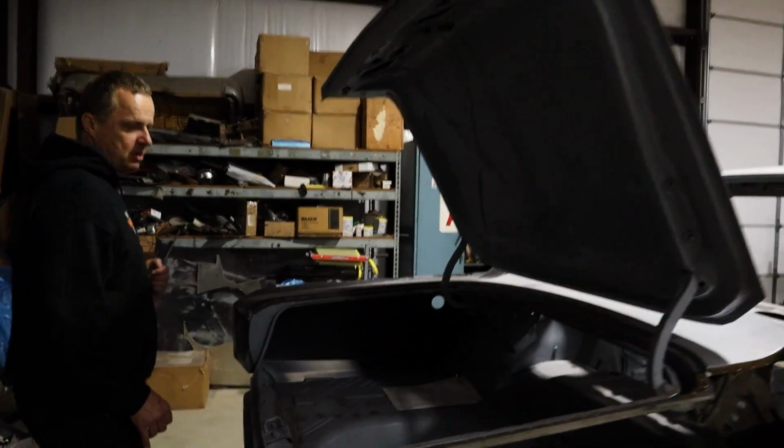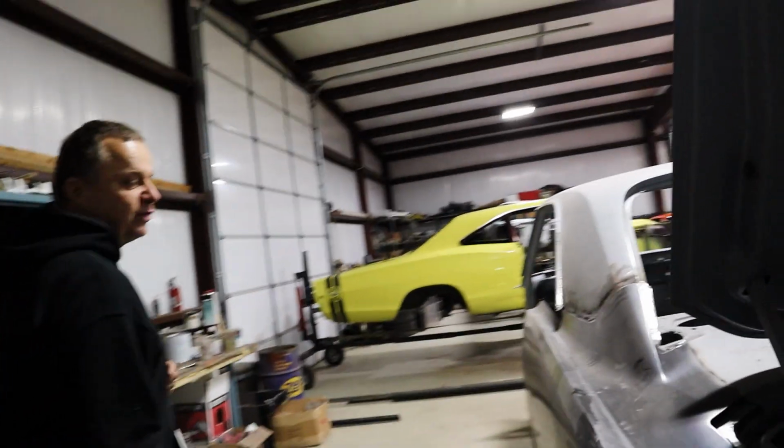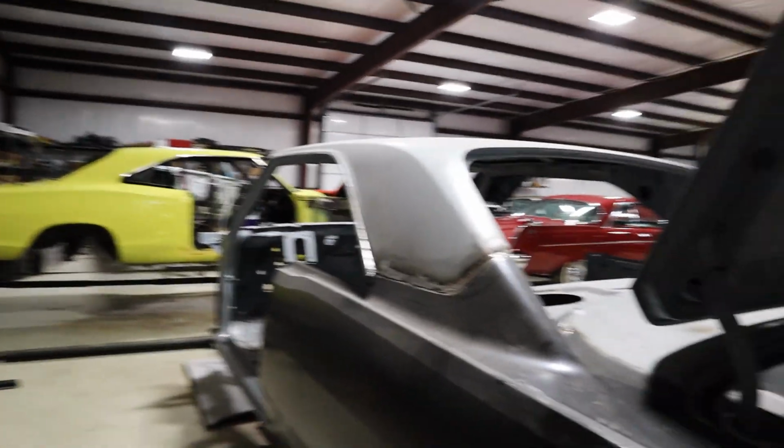It's getting a stroker small block with some Trick Flow heads, solid roller. It'll be a fun little car. It's olive green with a white stripe originally, which is how it's going to go back.